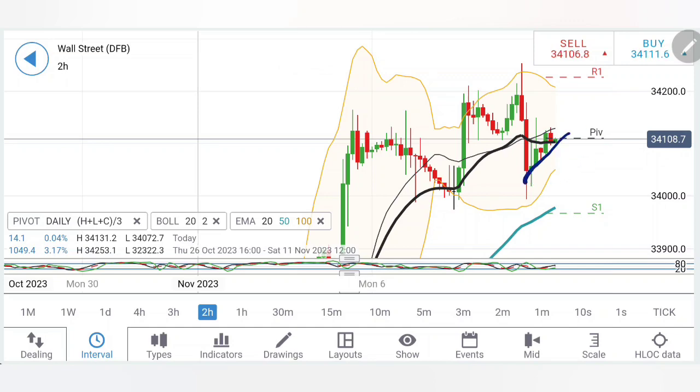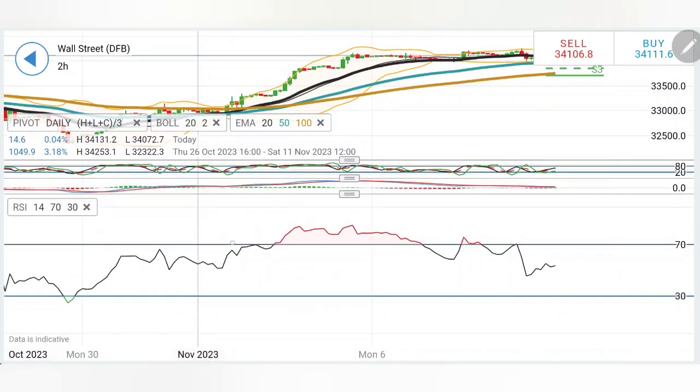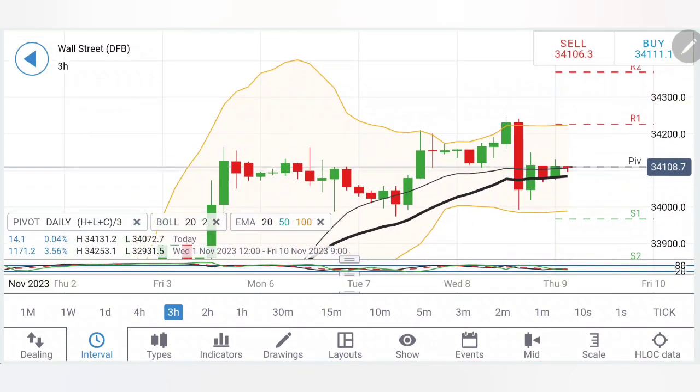Likewise on the 2-hour charts, more of consolidation, higher lows, lower highs. Wait for it to give a breakout. Stochastic rising. MACD is bearish. And if you look at RSI, this is also staying flat. On the 3-hour charts, so far if you look at 3-hour charts, 20 period moving average it has achieved. Moving averages are running flat, and thus I will wait for a breakout.